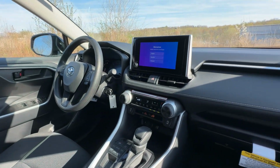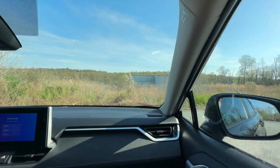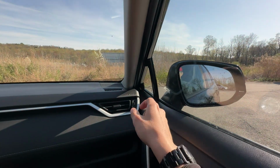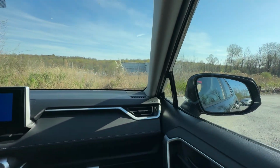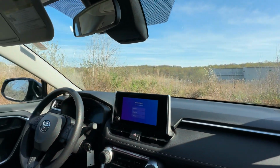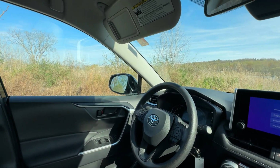Simple tool, lots of visibility, big windshield, mirrors on the doors, glass in the corners, you can see all around you. Nice thin but strong A-pillar. These are very safe cars. I've had some clients get into accidents in these cars, and they did very well.